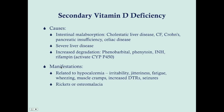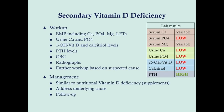The manifestations of secondary vitamin D deficiency are going to be just like primary vitamin D deficiency. What you really have here is the same problem, but with secondary vitamin D deficiency, you're taking in enough vitamin D, it's just not being absorbed, or it's being degraded. So you'll have symptoms related to hypocalcemia, and then rickets or osteomalacia is another possibility too if it's severe enough. Your workup is going to be the same.